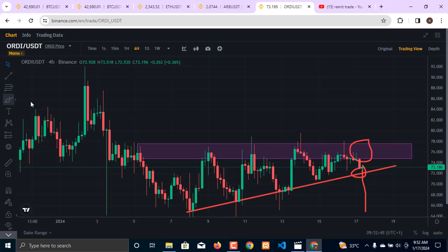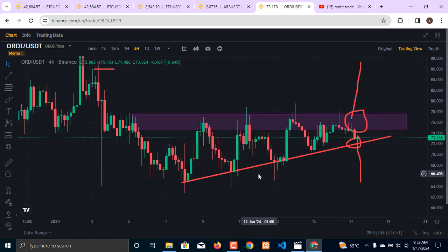So these 2 points are what you should watch right here if we see a breakout on the resistance to the upside. This is what you must pay attention to right now on Ordi because of this pattern formation. So pay attention to this on this very chart. So a recap of today's video is that if you see a breakout on Ordi on the support, market is going to sell. And if you see a breakout on the resistance here, market is going to buy upward.